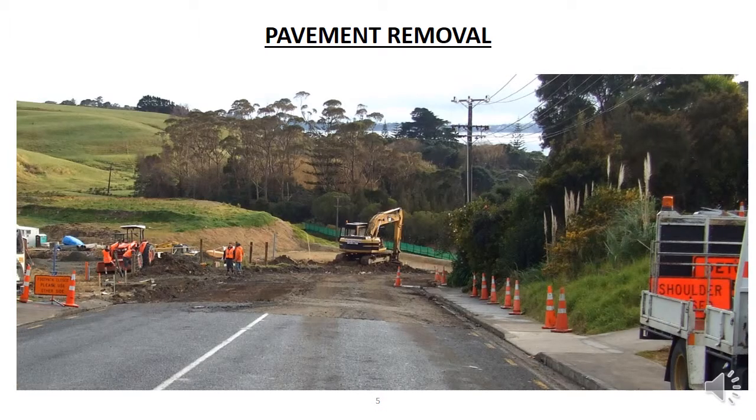Oftentimes the road is built on top of an existing road. Sometimes we just build the new road on top of the old. Other times you need to remove the old pavement down to the subgrade. You may then stabilize and reshape the subgrade and then rebuild a new pavement on top. This photo shows an old road being dug up using an excavator prior to the laying of a new road. The material that the excavator removed was loaded onto trucks and taken to another area where it was used for fill.